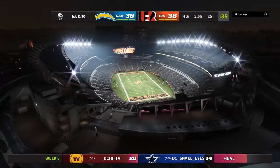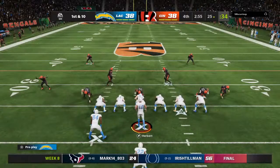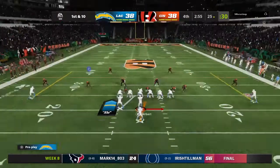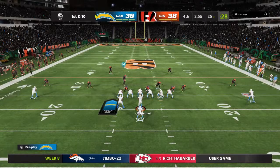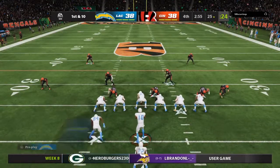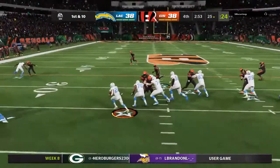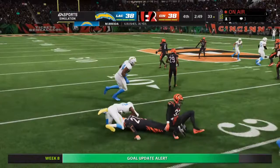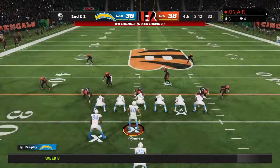The Charger drive about to get going. Well, they just gave up the score to tie it. That's the bad news. The good news, plenty of time in this fourth quarter to try to grab that lead back. They'll start on the ground with Breida. And he's upended at the 33 following a good pickup of 8.